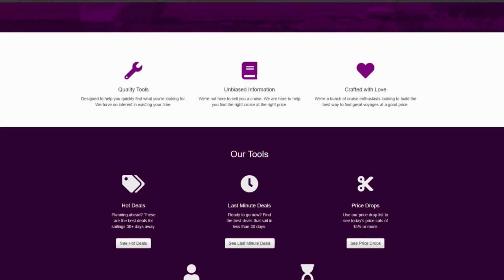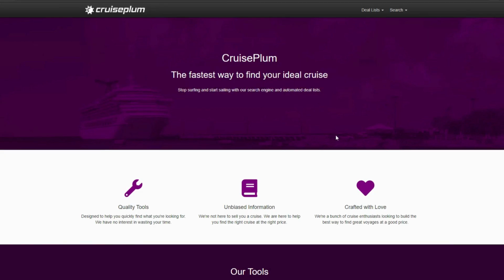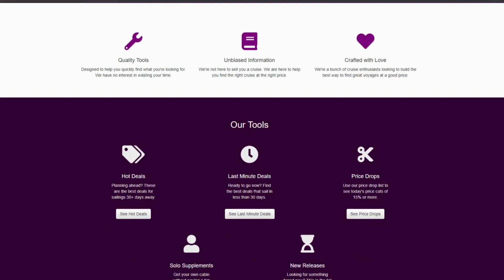Number 3 is Cruise Plum. A fellow solo cruiser turned me onto this site. Remember when I mentioned checking for price decreases on a specific cruise? On that one I was booking for December, looking to book for December 25. This site allows you to set up specific pricing, but I haven't yet found a way to get alerts for any pricing change, although it might be here. I just haven't found it yet.